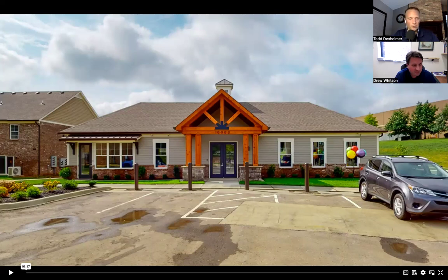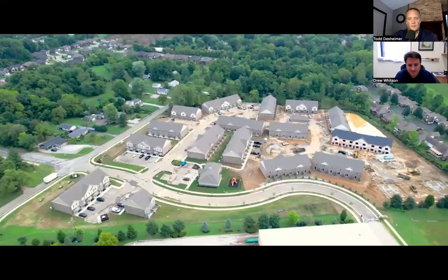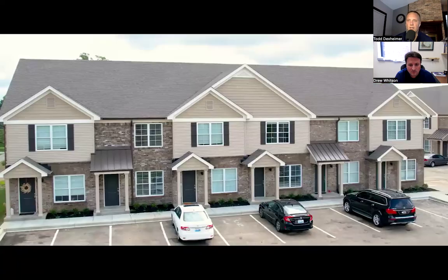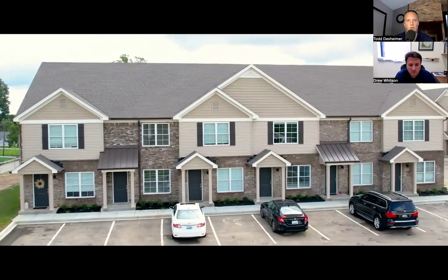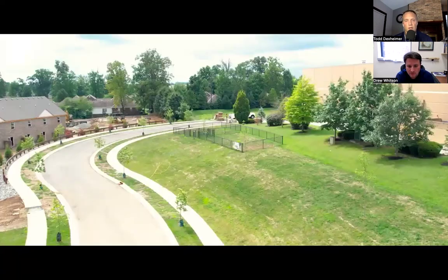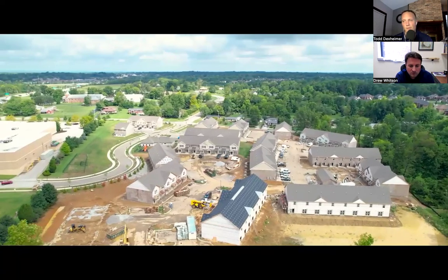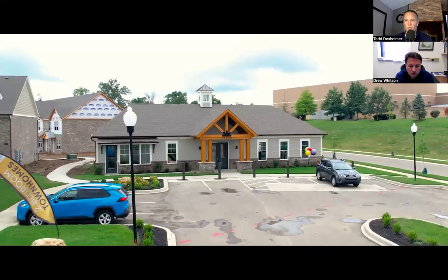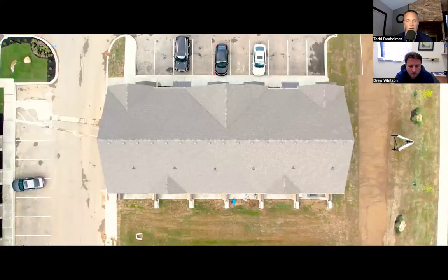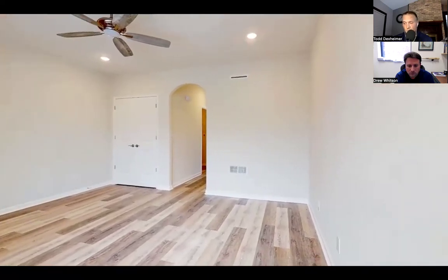All right. I'm going to play a quick video here. And this is just of Brentlinger Park. So the townhomes, this was built in 2023, mainly 2023. Well, started in 2022 actually, and they would build and start leasing out each building, and finished in late 2023, early 2024. They officially got the certificate of occupancy in 2024. So it's a brand new build construction.